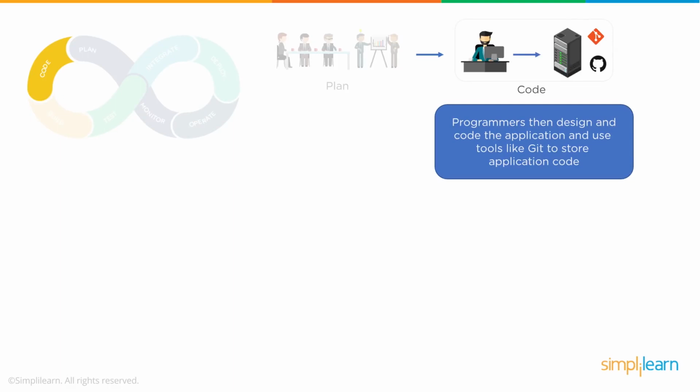But they'll start using tools such as Git, which is a distributed version control software. It makes it easier for developers to all be working on the same code base rather than them working on bits of the code that they are responsible for. So the goal with using tools such as Git is that each developer always has the current and latest version of the code.